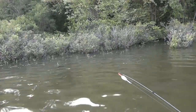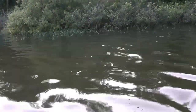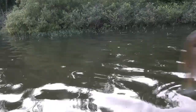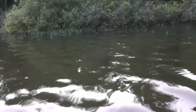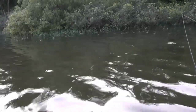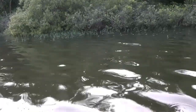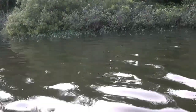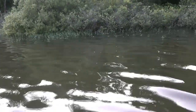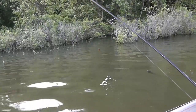We got something on here. I don't know what it is for sure. Oh, good bluegill. Nice bluegill there. How is the worm still alive? Papa, can you bait my hook? Tighten your drag. What do you got there?